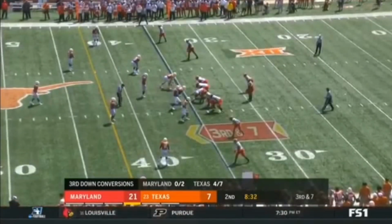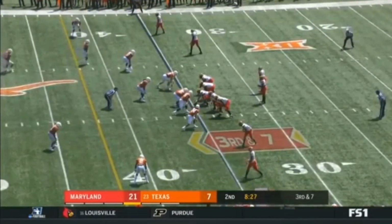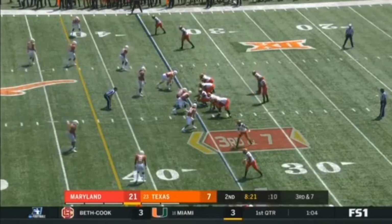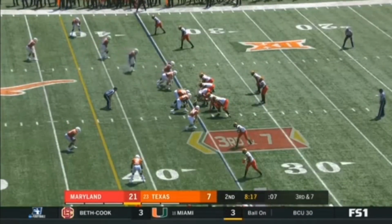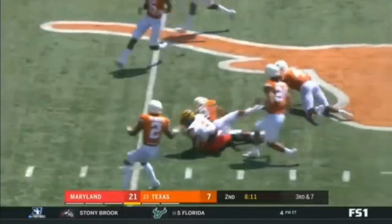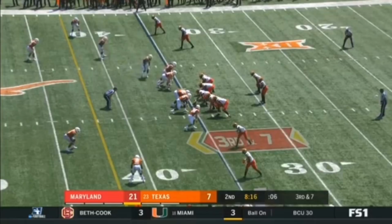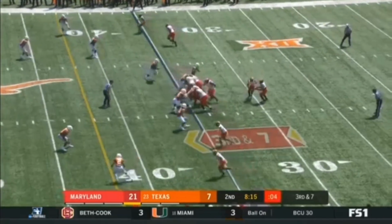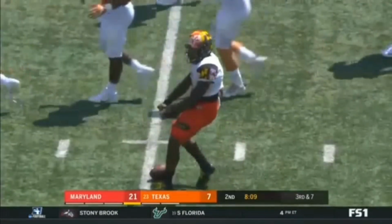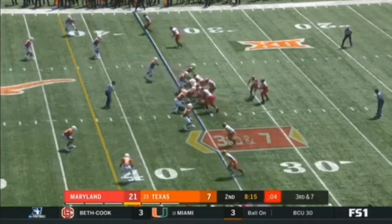Okay, so this is what we call ace formation, 2x2. It's 3rd and 7. So you think pass. All right, there's a check. I guarantee you that wasn't the initial call. Run that again. Let's see. All right, first of all, let me see exactly what he runs right here. All right, power read. That's power read. Run that again.